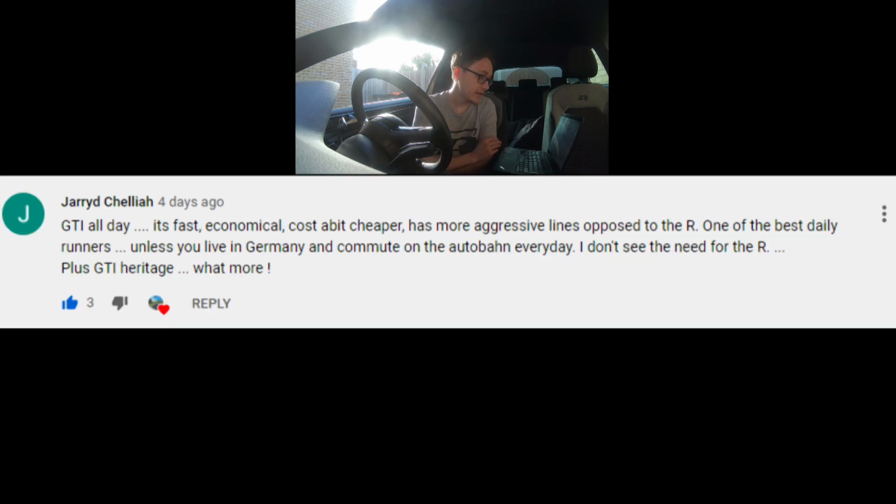The next one says, GTI all day. It's fast, economical, costs a bit cheaper, has more aggressive lines as opposed to the R. One of the best daily runners, unless you live in Germany and the commute is on the Autobahn every day. I don't see the need for the R. Plus GTI heritage, what more? Really, really good points. And that's one thing I should probably add as well. You do get a little bit more style with the GTI, a little bit more quirkiness as well, if that's your thing. And that's another thing over the Mark 8R, which can be a little bit more subtle. Again, kind of why I like this one, to be honest with you. All personal preference, but good points there.